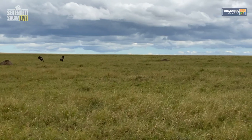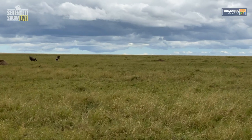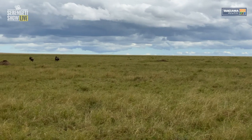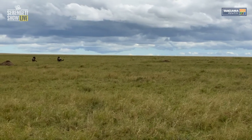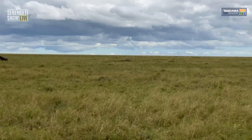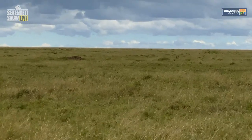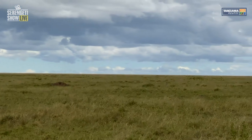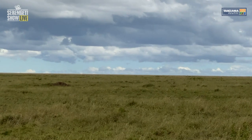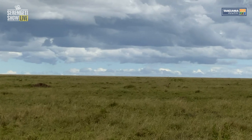I would put my money more on Grant's gazelle if she would spot one. It doesn't make any sense for her to kill something that she can't feed on afterwards. So she had a look at Grant's gazelle a bit earlier, but there were hyena quite close by, so she didn't take that risk. You can clearly hear the energy going through the herd and vocalizing as a predator approaches.